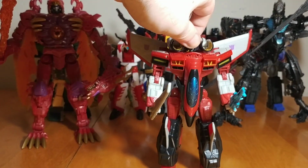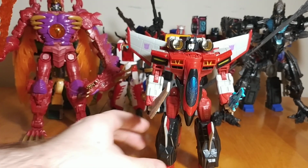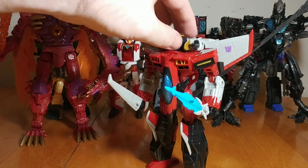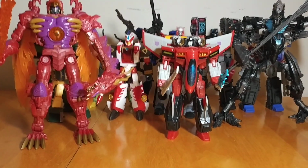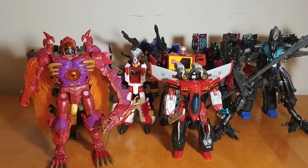Again, not a perfect figure by any means. Really weird, some missing paint apps, and really weird that he doesn't have any Minicon ports, but Legacy Bulkhead does. That makes literally no sense, but what are you going to do? Overall, the jet mode's really nice. Just super, super, super happy with this. Very happy with this. But that is pretty much it. That is my top 10 Transformers figures of 2022.